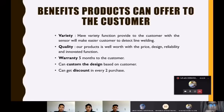For the second point, the quality: our product is well worth the price, design, reliability and innovative function. Third is about the warranty. We could give 5 months to the customer, and for any problem you can refer to our company. Then you can customize the design based on the customer. You can see now for welding helmets, there are a lot of designs that they make for the helmet. And lastly, you can get a discount on every purchase.